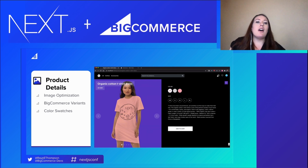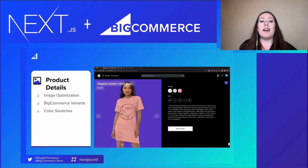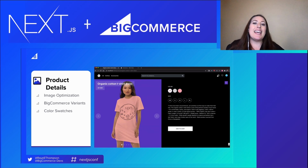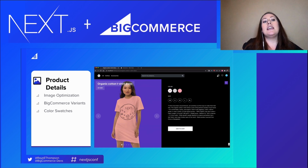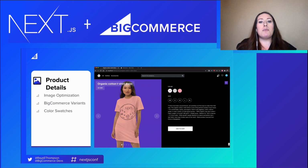So here we have our product detail page, also referred to in ecom as PDP. This includes features like image optimization, which is going to lead to faster load times. It's going to reduce the overall image size, and it just uses the NPM package Next Optimized Images. You can see here that you have variants, and variants on a product are what allow you to choose things like sizes or colors or quantity, and there are many, many options for variants inside of BigCommerce.